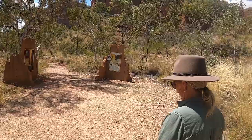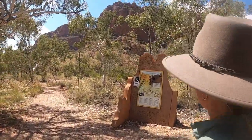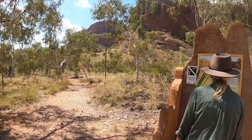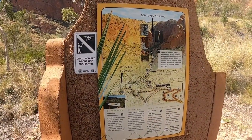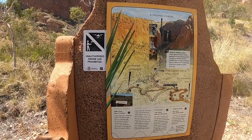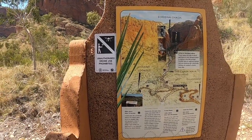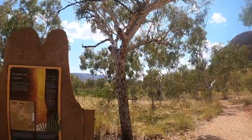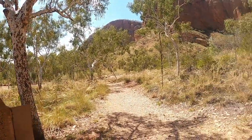So we've come to the northern end of the Bungle Bungles, or Purnululu. And we're just going for a walk into Echidna Chasm. And the Osmond lookout, we'll have a look at while we're there. Yeah, it should be a nice walk in here. I think it's mainly in the shade, so looking forward to it.